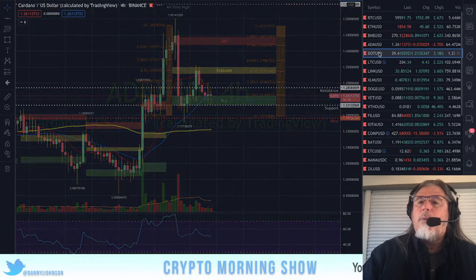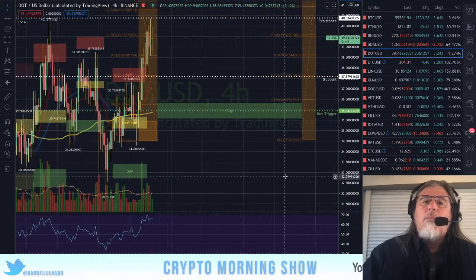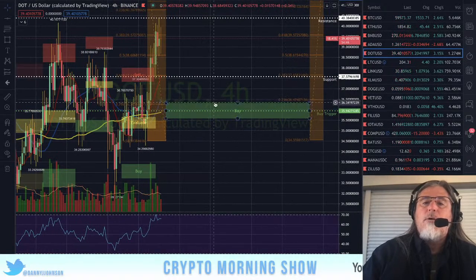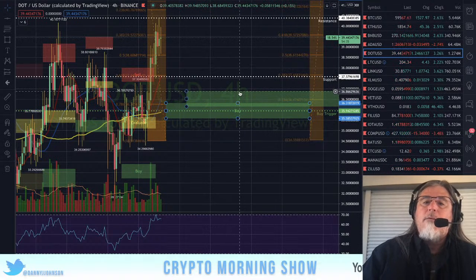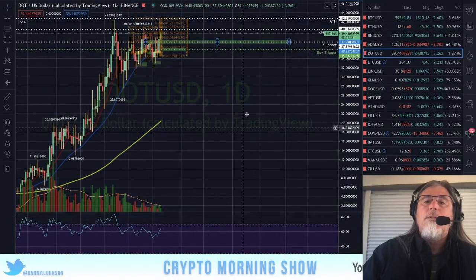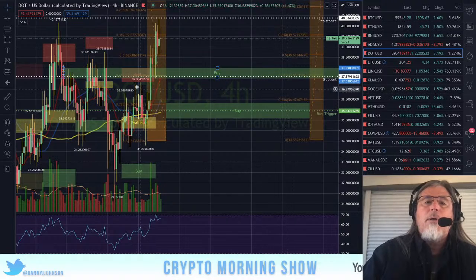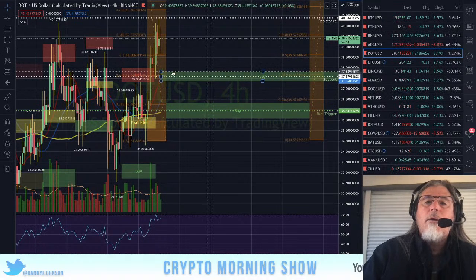Let's have a look at Polkadot, DOT USD. Still here on the 4-hour time frame, and I'm going to get to draw you some new zones here. Sorry about that. So let me show you how to do this. I click that, Control C, Control V to copy, or Command if you're on a Mac. And we'll zoom out because this is way too big for some reason. There we go. Zoom it in there. Normally this doesn't work this way, but we are zoomed in. There we go. And I'm looking for that 50 right there.